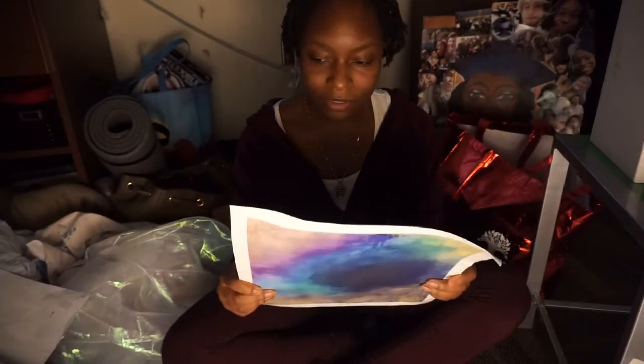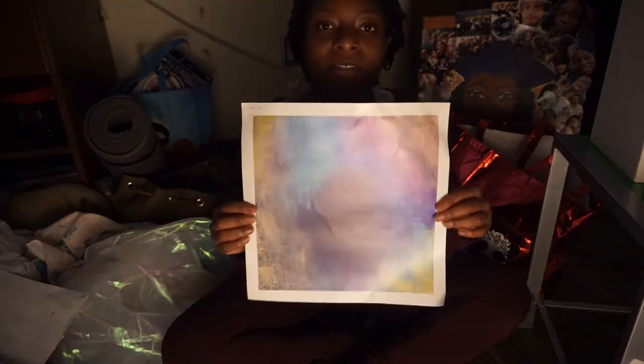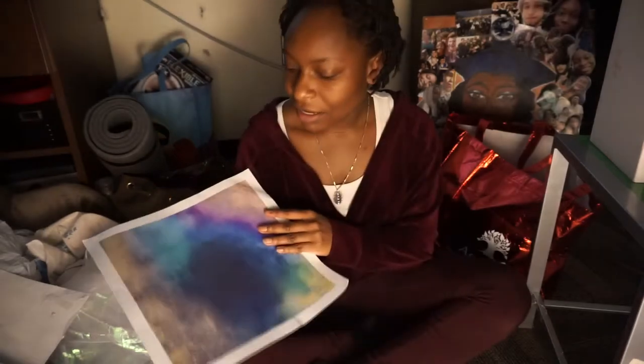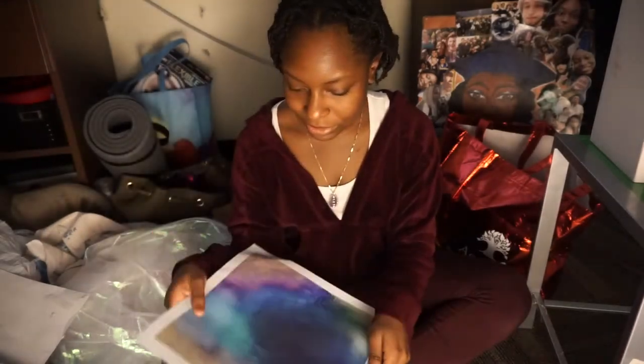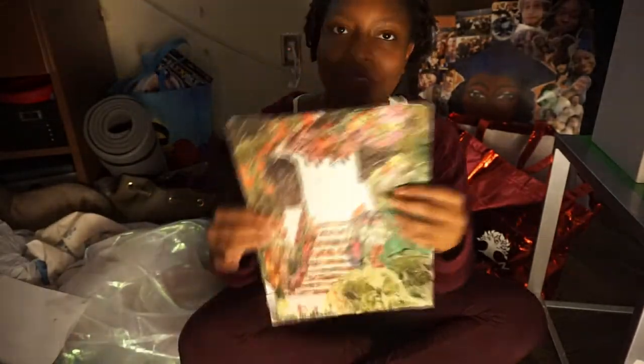I bought this print from an artist. This is the top. I bought this print from an artist at an art exhibit in Atlanta, The Futures Art Gallery. She was outside selling them. And I was just like, wow, these colors. Right? Don't they just say something? The glare of the light.